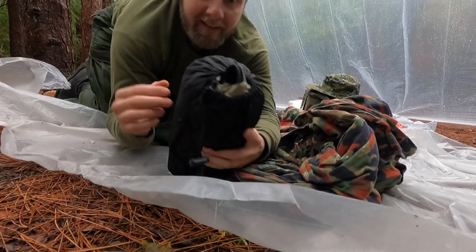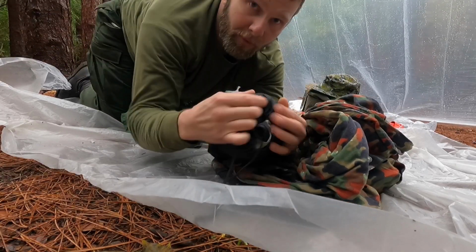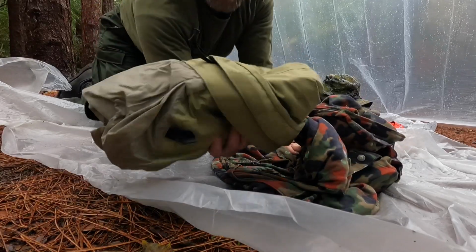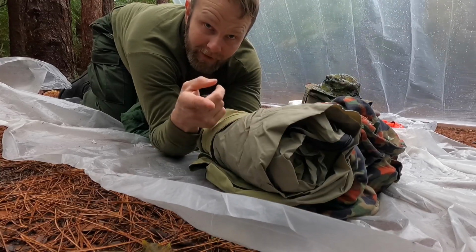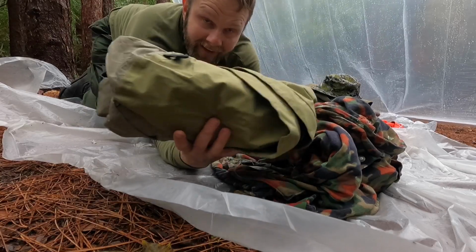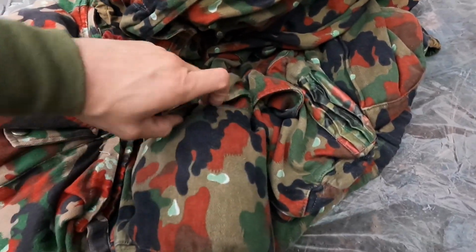Here we have the Sierra Designs Special Forces bivy sack, which you guys are all very, very familiar with. And for my new subs, I'll try to put a link up here on the screen for this bivy sack and the system that it goes with. I got 2 more pockets on the jacket.